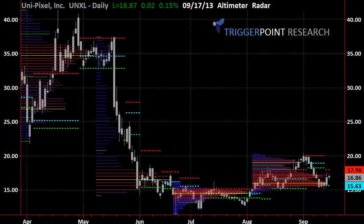We're going to talk about a potential bounce, breaking up opportunity with a company called Unipixel. It's a very volatile stock, and you'll notice on the daily chart that we're looking at right here that the stock dropped significantly recently. Back in May, we saw a very substantial drop from the level of about 37 and change, and it continued to drop all the way down to the 15 range. That's pretty aggressive and significant.